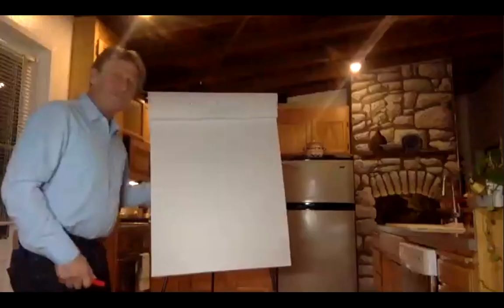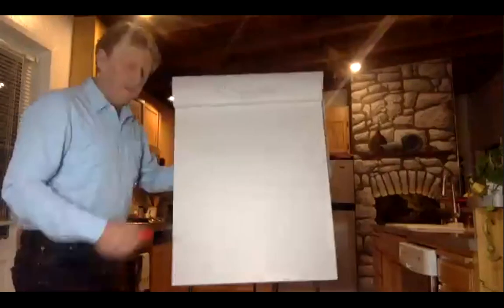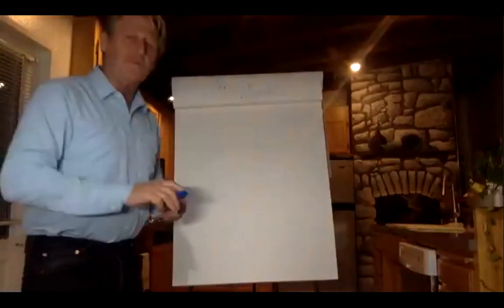So I'm going to stop sharing my screen here, and I'm going to start drawing what the cell looks like, and just make sure I'm in the picture here, what goes on with the cell. Okay, you can see me? Okay, so if you get this, you'll get everything. This is the most important night and the most important concept.